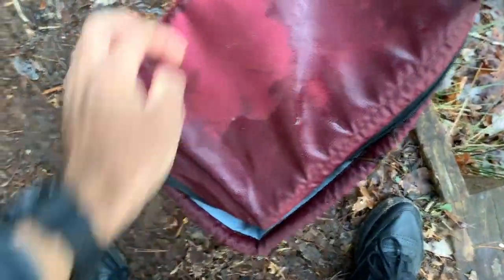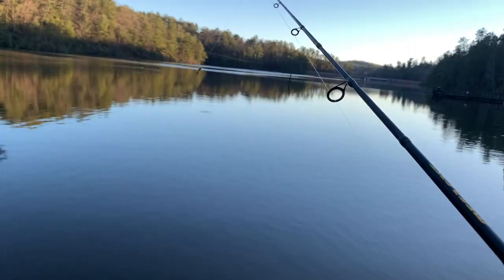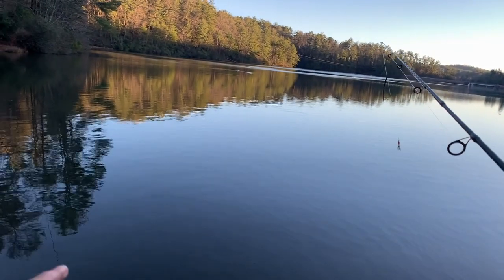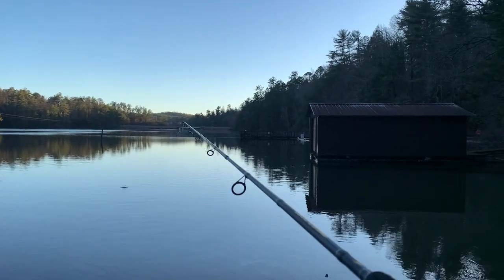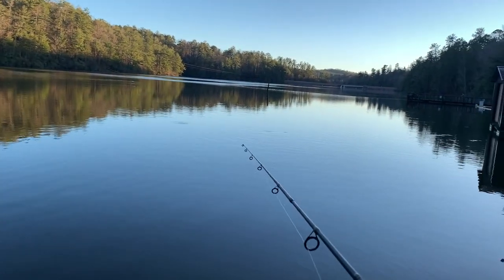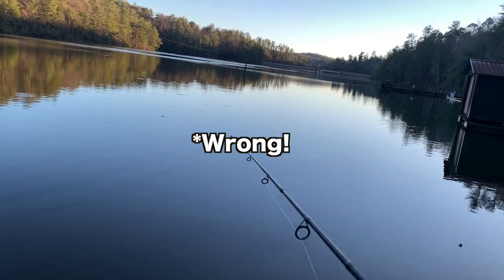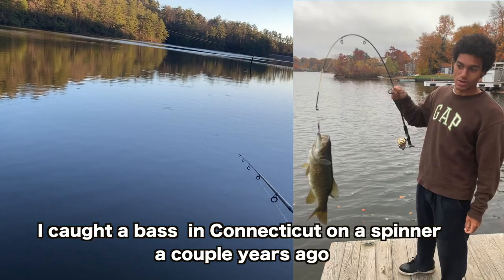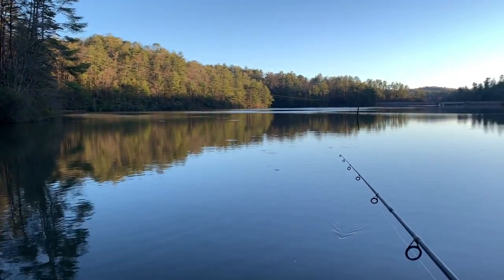One fish. Well, I was not expecting that. Third cast, just right over there. I couldn't even believe it. Oh, let's go. Well, there you go, spinners work. That's probably the first time I ever caught something on a spinner as well. It was right over there by that log.